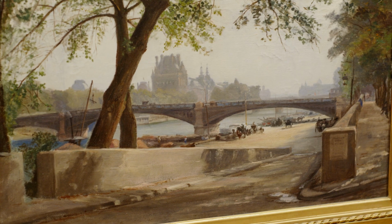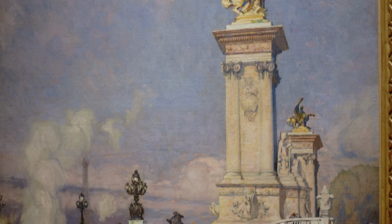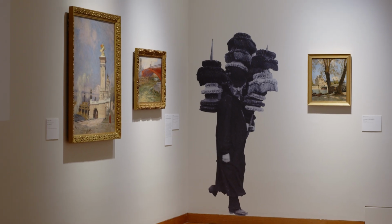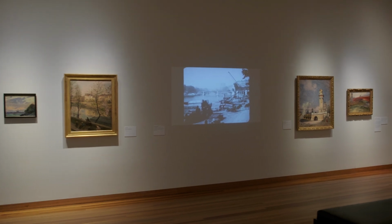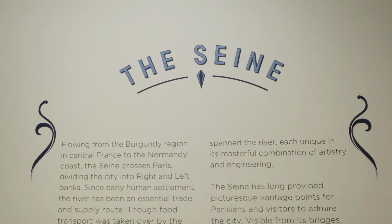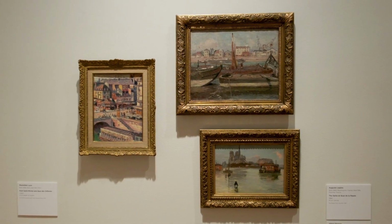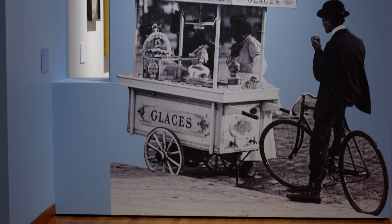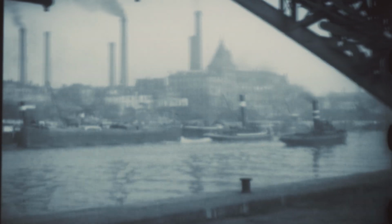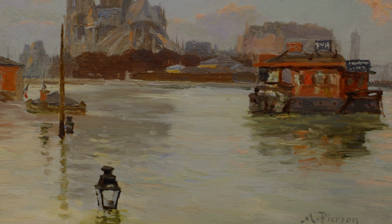Visible from its bridges and from the banks built up in the 19th century are iconic monuments including Notre Dame Cathedral, the Palais de la Cité and the Louvre, as well as the Gare d'Orsay and the Eiffel Tower. Since the 19th century, scenic boat rides have been a popular attraction, and artists have drawn endless inspiration from the river's atmospheric qualities and idiosyncratic rhythms.